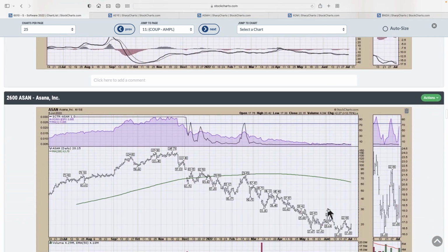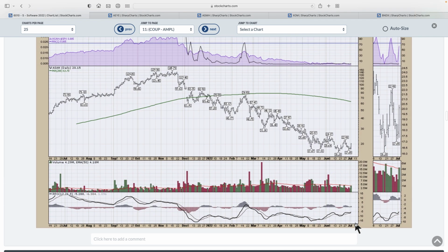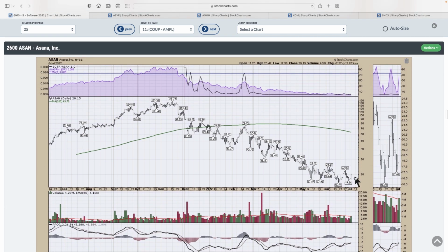Here's Asana. This one was up 12.7%. Chart still in a downtrend, but obviously somebody showed up today to start buying it. The stock traded almost 4 million shares on the day. And that's a big heady move. If you were adding to this thing when it was at 9 and 10% up on the day, that's a pretty high expectation. So clearly some people think the turn is starting here.